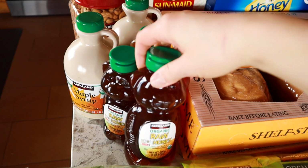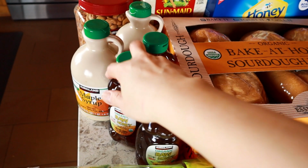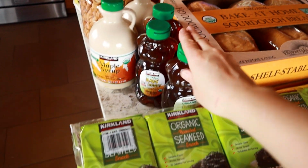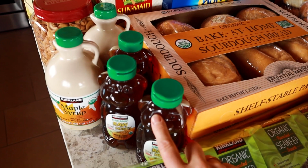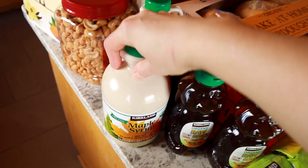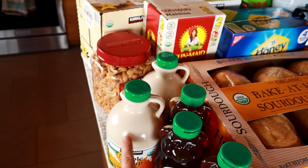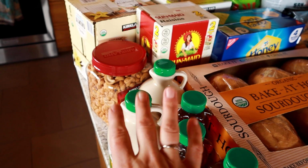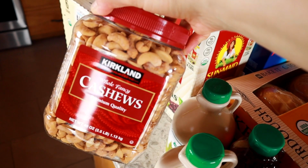And then I got one of these 3 packs of organic raw honey. We go through a ton of honey. My oldest is obsessed with tea. He drinks like 3 cups a day, and he uses honey for sweetener. And then some maple syrup. I always buy at least 2 at a time because we use this quite a bit and I never want to run out. And then I got some cashews for snacks.